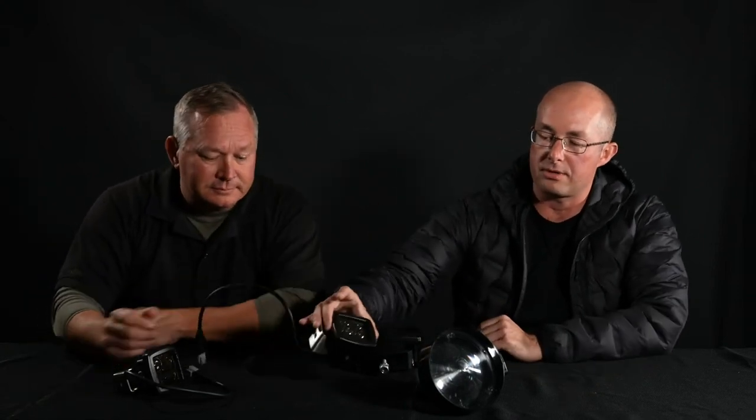Exactly. The Rock 40s were designed for UTVs, ATVs, mounting on ditch brackets on various vehicles. And they're effective. The spot version's out to about 300 yards or so.